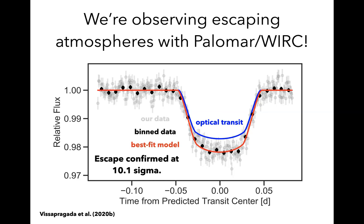Perhaps more interesting, there are hints, not in this data set, but in other data sets, that this gas is asymmetric. Even though planets are basically circles on the sky, that expanding gas can form sort of a comet-like tail, and that substantially changes the shape of the transit. And so that can be seen in certain circumstances in certain wavelengths.